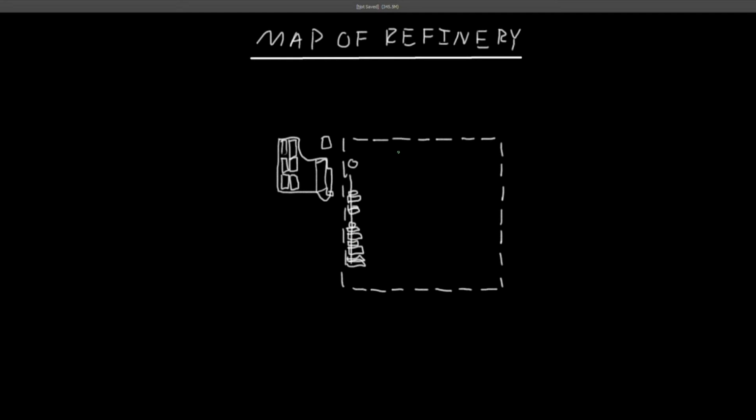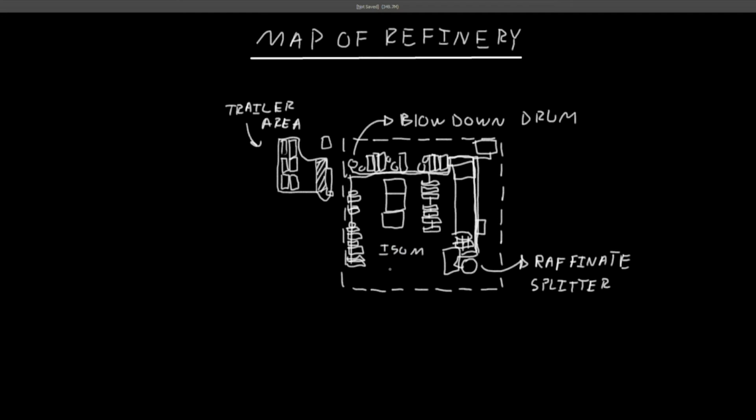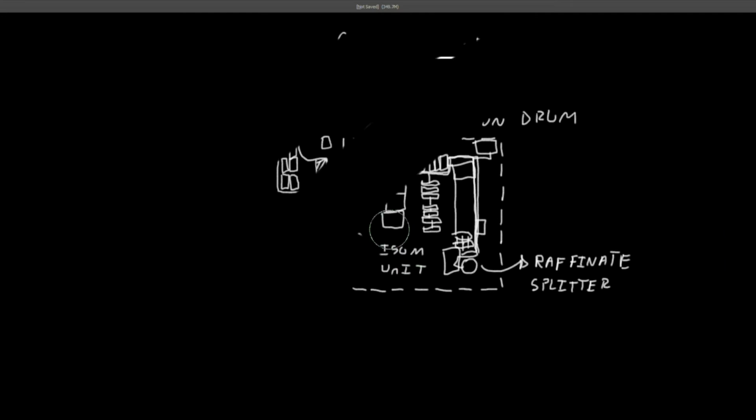Here is a map of the Texas City BP petroleum refinery plant. This map includes the splitter tower and the blowdown drum. Notice there are some trailers placed very close to the plant.